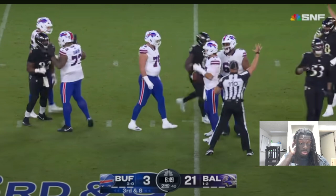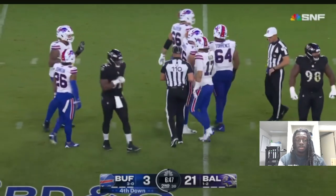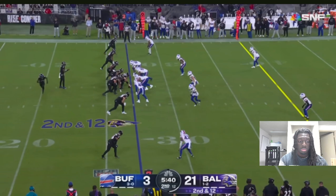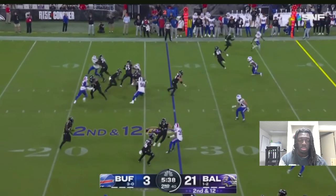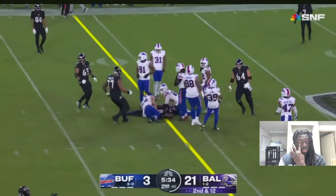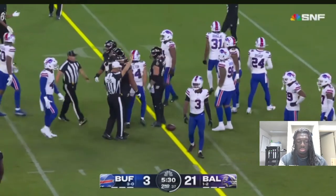But, boy, this is crazy. And he'll be credited for his 5th sack in the last 3 games. 2nd and 12 as they decline the penalty. And Lamar will just draw and take it off. He's got Linderbaum, the center, blocking for him. And Lamar Jackson very close to a first down at the 39-yard line.